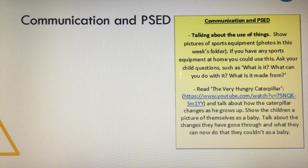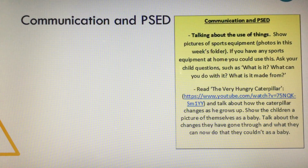We're also going to start looking at change. There's been a lot of changes in our lives recently, and many of the children will be going through more changes in the coming months as they start reception. So we're going to look at changes the children have already experienced, growing from a baby to a child, and we're going to read The Very Hungry Caterpillar and talk about the changes the caterpillar went through. Then we're going to talk about how the children have changed, and you can do this by looking at a baby photo of them, and you can talk about how they look now and what things they can do now that they couldn't do when they were babies.